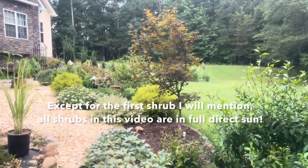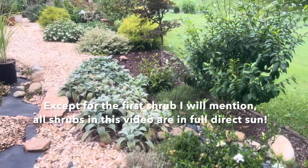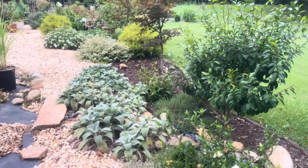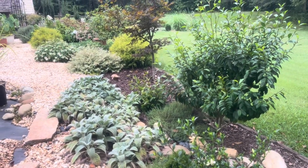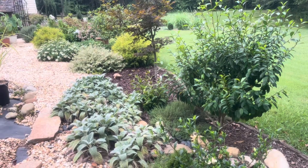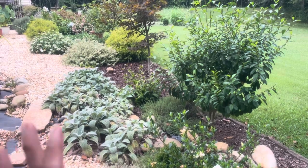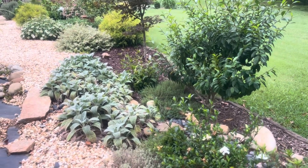So let's do an overview of the front border here and let you know what the growing conditions are like. We have clay soil, we get humidity, we get temperatures in the 90s in the summer, but because of the humidity, the days feel a lot warmer. Usually we get regular rainfall, but this year has been different from the 5 years that I've been gardening here. This year we've gone through periods of drought and periods of rain. So the plants would be happy, and then they would be struggling, in a stressful situation. So that's where we're at.